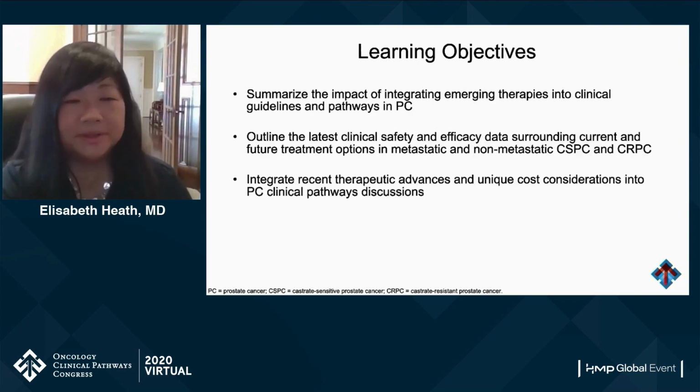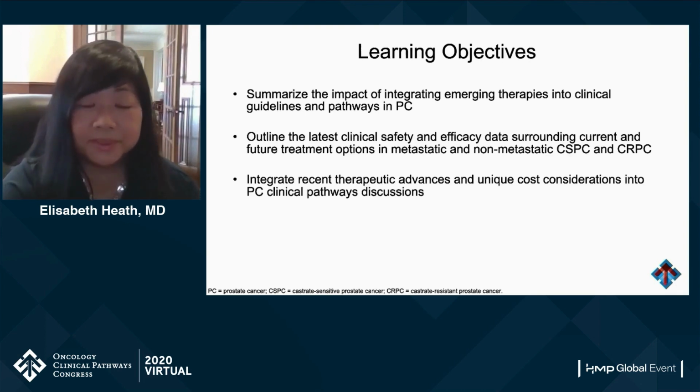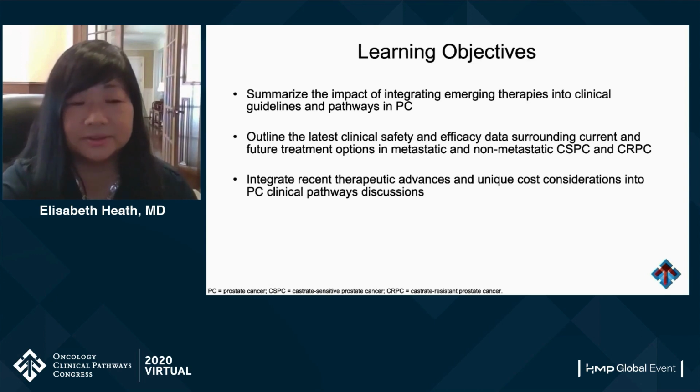I hope to share with you 3 learning objectives today. The first is to summarize the impact of integrating emerging therapies into clinical guidelines and pathways in prostate cancer, to outline the latest clinical safety and efficacy data surrounding current and future treatment options in metastatic and non-metastatic CSPC and CRPC, and also to integrate recent therapeutic advances and unique cost considerations into prostate cancer clinical pathways discussions.